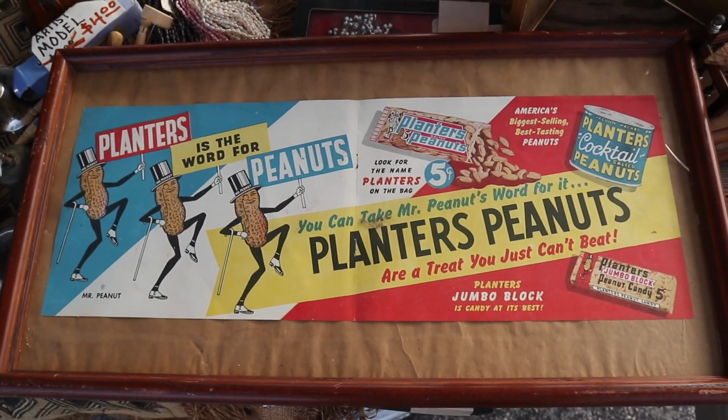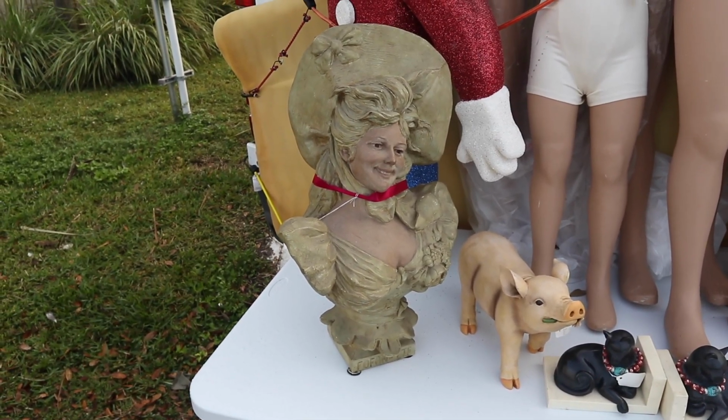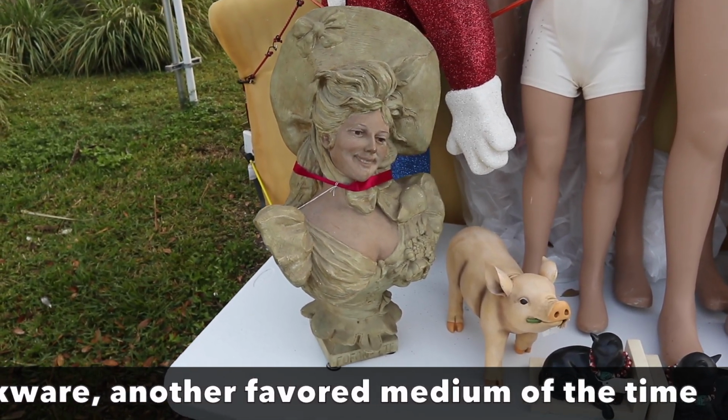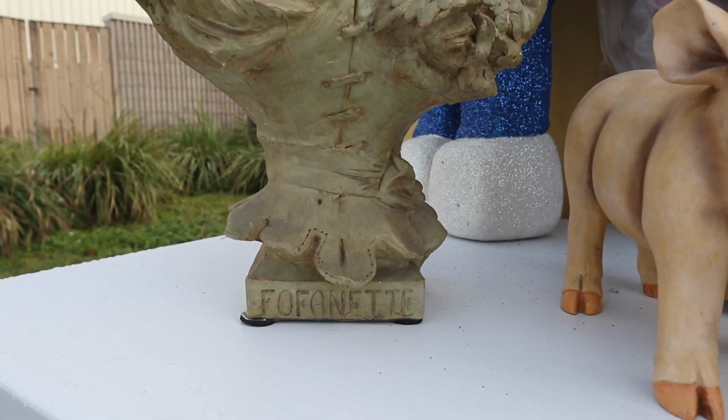But look at the great graphics with Mr. Peanut there. And here's another art bust, and this gives you, again, the idea that, yes, this style was very popular between 1900 and 1910, or thereabouts. This one is ceramic, and it is Fauxfinette.